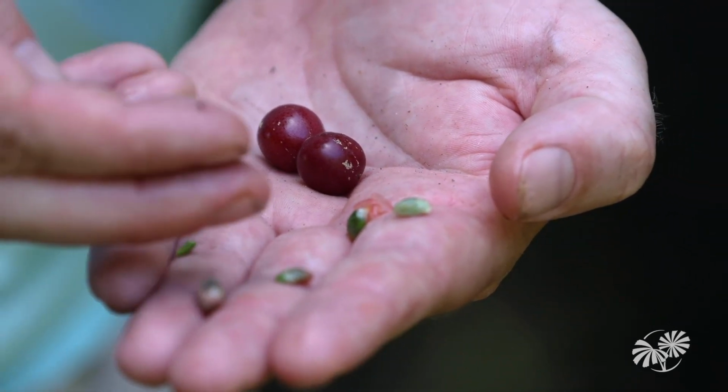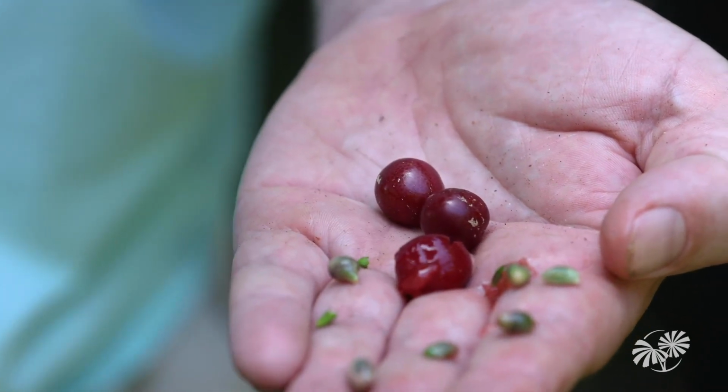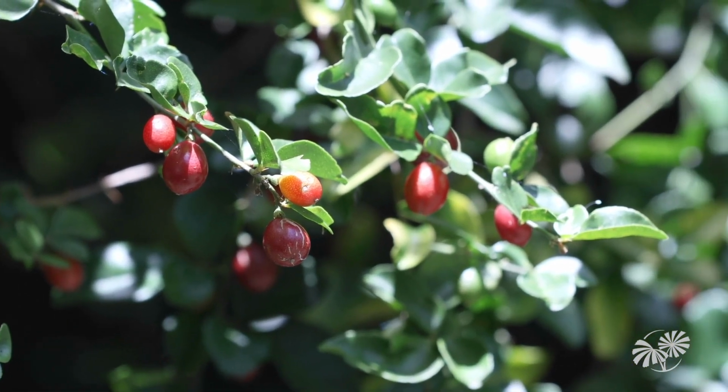It does have a big seed, and the seeds are green. Actually, almost all citrus, if you cut the seed open, it's green inside. So it's actually kind of a curious family character. But as we walk through, we're seeing these little edible trees spread throughout the Arboretum.